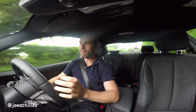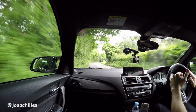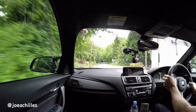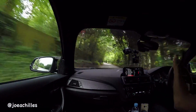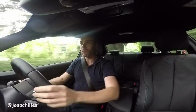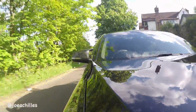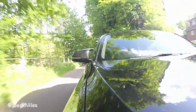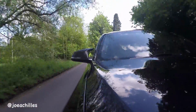Anyway, we're on the same bit of road that I was testing the M135. The road feels smaller in this car because the car is wider. Now obviously I can focus more on the steering because I've got an auto box. And that's why, as much as I absolutely love manuals, and that's why my M135 is manual, when you're really pushing on, you want to make the most of a road. These auto boxes, yeah, you can go a lot faster, that's for sure.